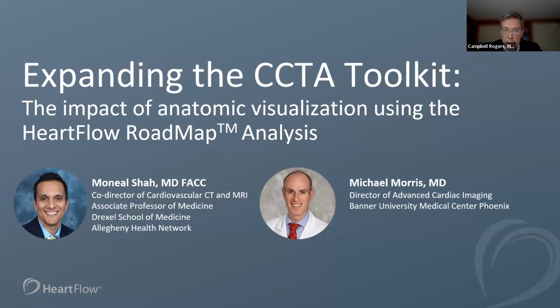And second, Dr. Michael Morris. Dr. Morris is the Director of Advanced Cardiac Imaging at Banner University Medical Center in Phoenix. He received his medical degree from Dartmouth, completed his radiology residency at Columbia, and then fellowship at the Mayo Clinic. Dr. Morris currently serves on the SCCT Advocacy Committee and the RSNA Program Planning Committee for Cardiac Imaging. Dr. Morris is a strong believer in the primary role of CT for the evaluation of coronary disease and advocates for the pivotal role of FFRCT in further enhancing and advancing the value of CTA.